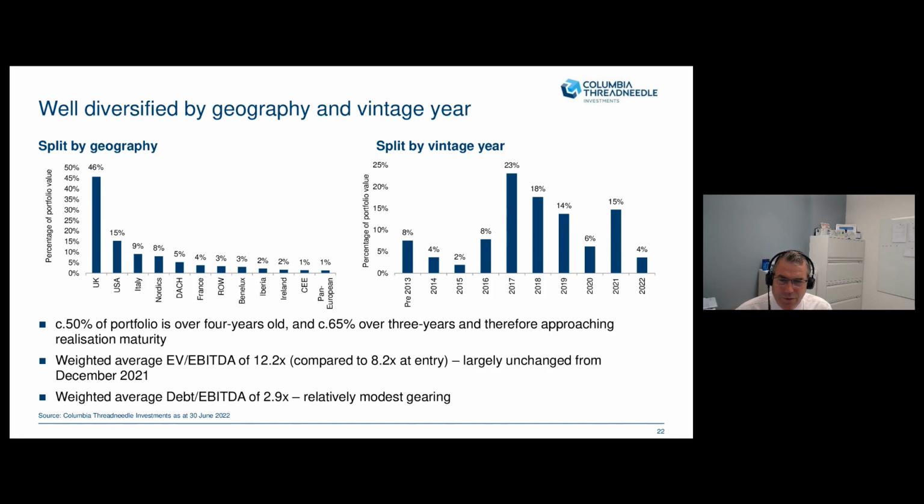So geographical diversification is important, but also diversification by vintage year, the year in which the investments were made. We tend to track how much of the portfolio is over 3 or 4 years, because the general investment thesis at the level of an individual company is for a 4-year hold. Sometimes it's longer, occasionally it's shorter, but after about 3 years, if things have gone according to plan, it is becoming a candidate for realization. And so tracking the component that is more than 3 years old is a way of tracking your stock of pending realizations.